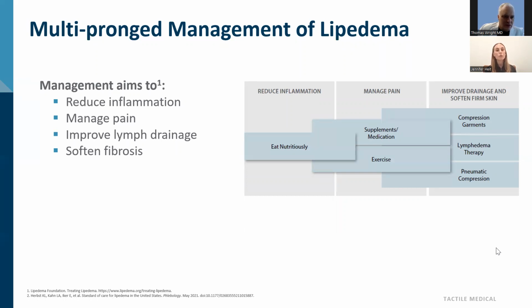We want to improve lymph drainage, as we talked about in one of our other videos, that even in those very early stages of lipedema, patients have impaired lymph drainage. And also a lot of patients start to see this progressive fibrotic tissue buildup, that hardening of the tissue. So management is aiming to soften that fibrotic tissue. When we look at these different ways to approach management, of course, we want to reduce inflammation.